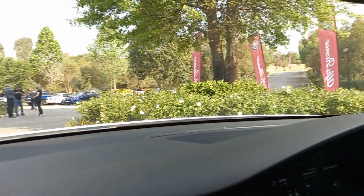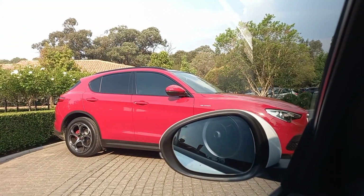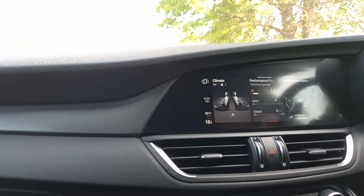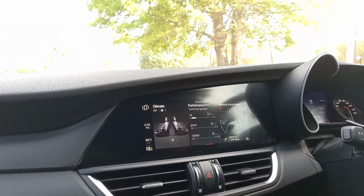Yes. But as you saw, we had to have one red one. I'll show you through the window. Of course, Alfa red. Give me one red, please. That's what I asked earlier. I asked for a red one to be given to me, and apparently I was told I'm quite far back in the queue. I didn't appreciate that.